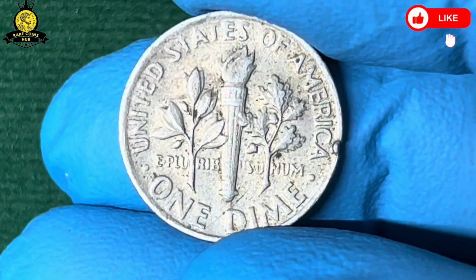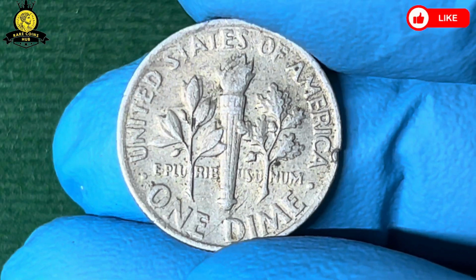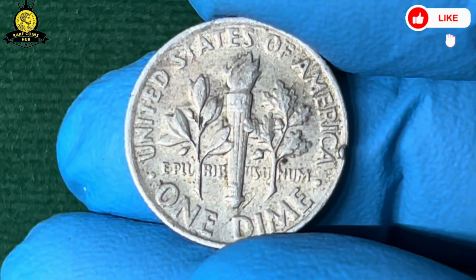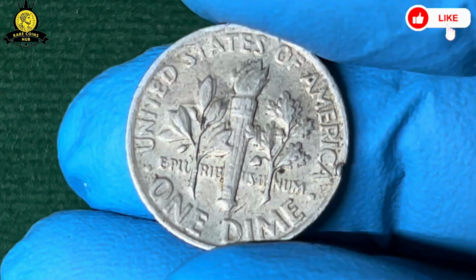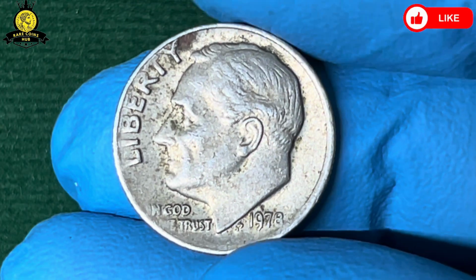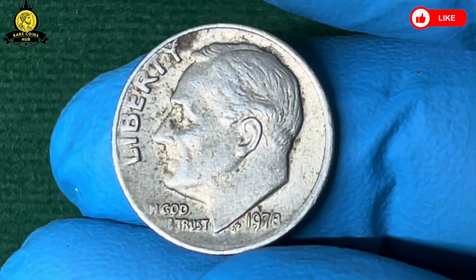The nation was experiencing significant changes, from the end of the Vietnam War to the beginnings of the energy crisis. In the midst of these shifts, American currency, particularly coins like the dime, played a central role in daily life. The 1978 one-dime coin was produced as part of a broader effort by the United States Mint to keep up with the increasing demand for coins that represented both the country's values and its economic reality.